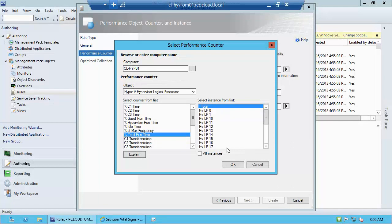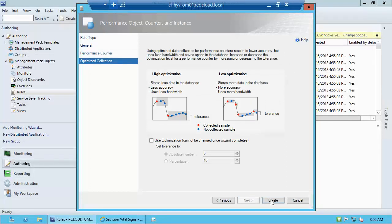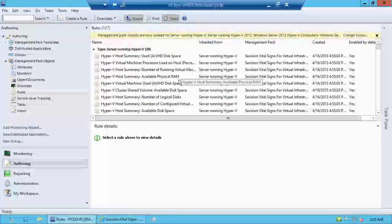You can select the different cores if you want, but I'm just going to do it on total. Select the interval. You can leave it at 15 minutes. And then just go ahead and create it. So the minute you create, you have this rule. I'm just going to cancel because I've already done it. And then you basically have this rule, and it'll tell all the SCOM agents to start collecting those metrics and put it into the database in Operations Manager.